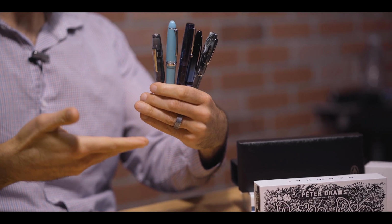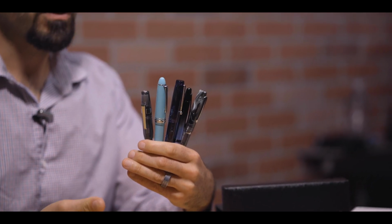And this is the number one of September 2021, the Narwhal Peter Draws Signature Edition fountain pen. So there you have your top 5 pens of September 2021. Which is your favorite from this month's top 5? Let us know in the comments below.